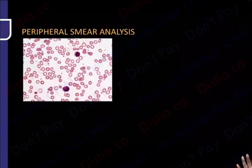So in the exam, till now the values were given. Now the values have gone, and I have a picture in front of me. Now I can't measure 80 femtoliter, 27 picogram, I can't measure anything. So what do I do? Let me do a smart trick.